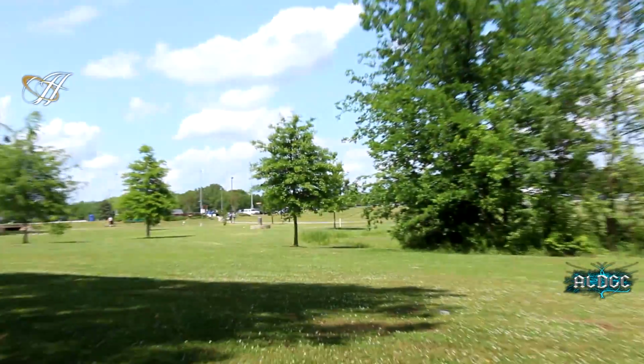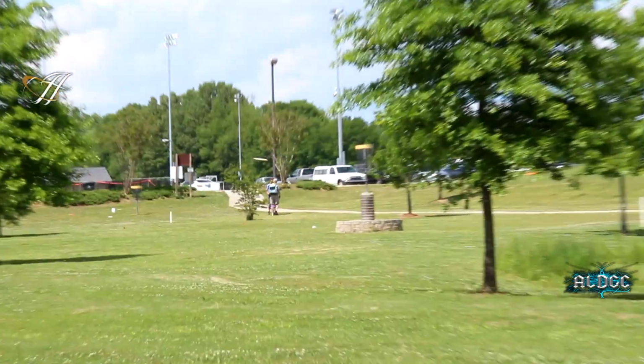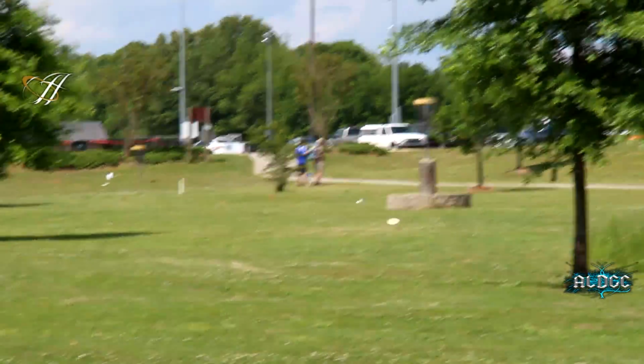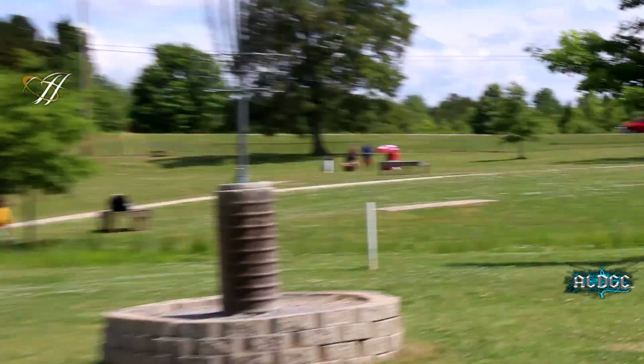Matt Orum taking the same line, and a similar result, it looks like. A little closer to the out of bounds, but he's clean. And Logan's such a natural forehand thrower, that's his first option. He's going to have a putt with everyone else. Dutch is the furthest, but he bands out.